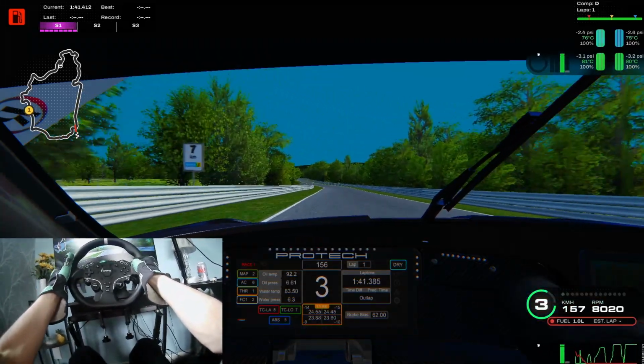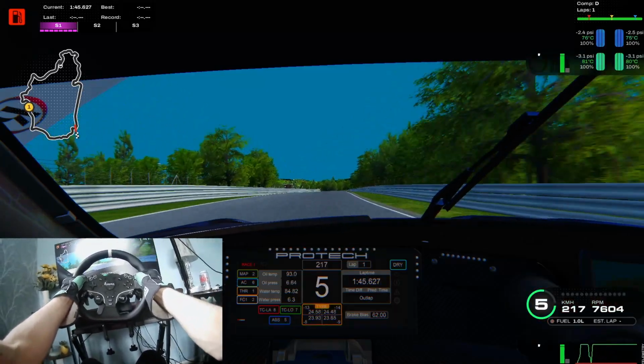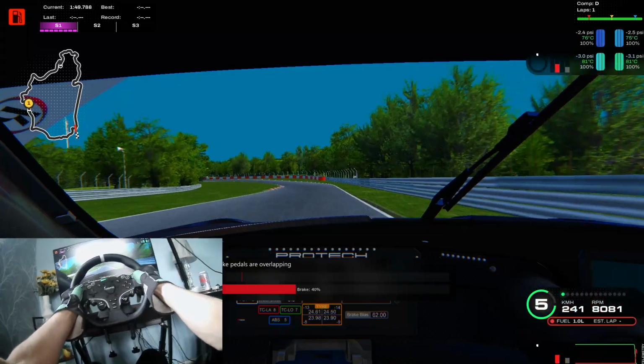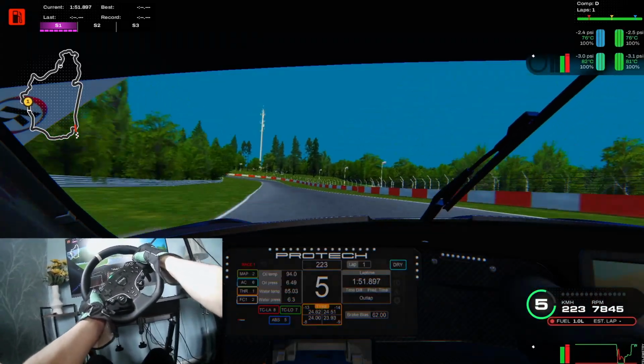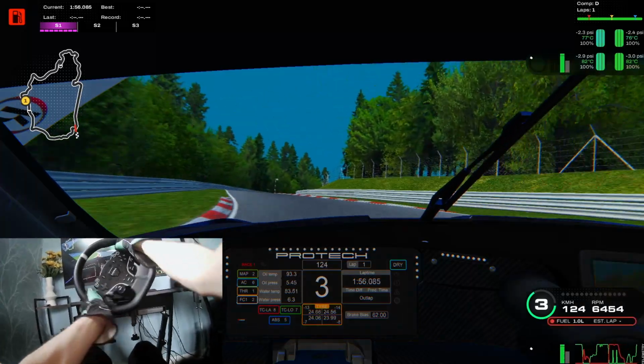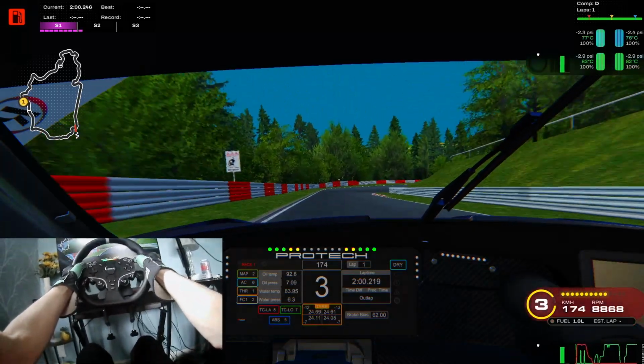Even the R3. The R3 is a great wheel, and I have had a shot of an R3 a few times. But this, man, I cannot get over the quality and fidelity, the detail, and again the strength of this wheel.